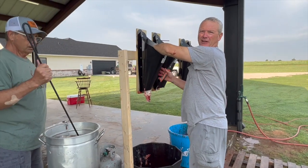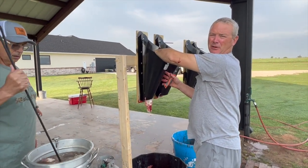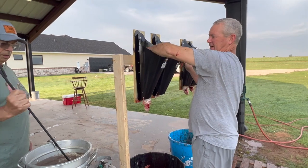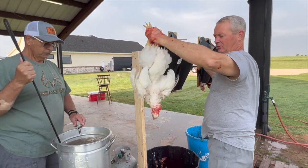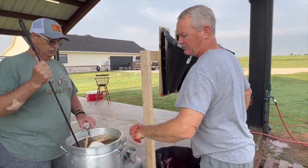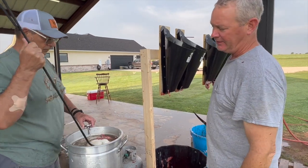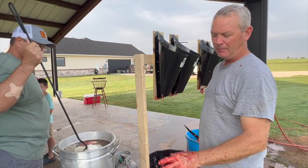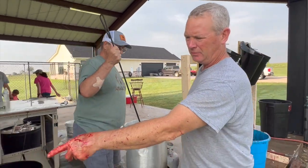These are what they call, for lack of better words, the killing cones. Anyway, I'm taking them out of the cones right here, and we're moving them over here to the water, and this is where we're putting them in the water. The water's about, hey, 140, 145, and then from the water bath here, they'll go into the plucker.